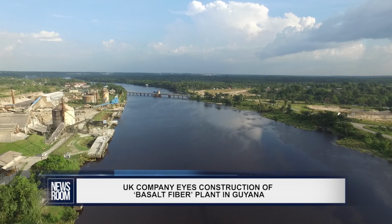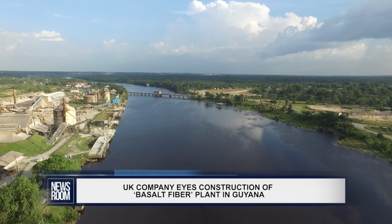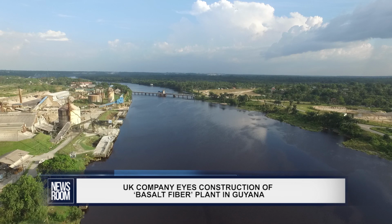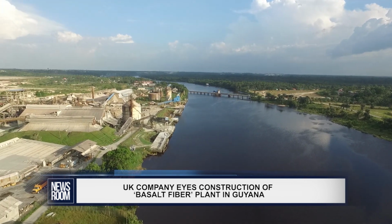Both company representatives have held talks with the government and the private sector, and a return trip is expected by the end of the mid-quarter to pinpoint the exact location of the plant. Reporting for the newsroom, I am Shikima Day.